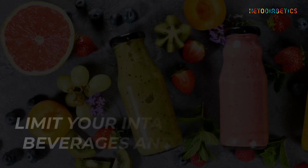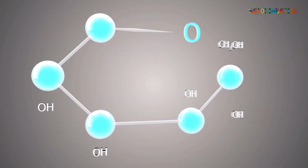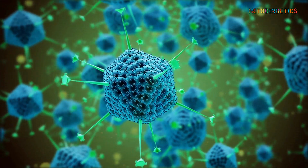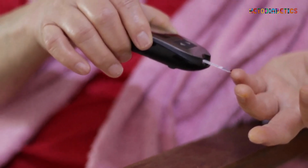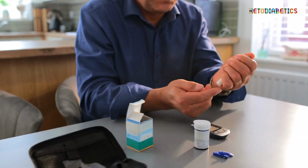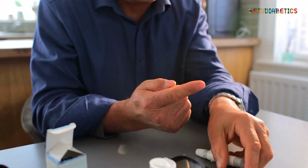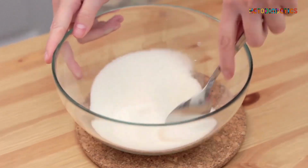3. Limit your intake of sweets, beverages, and fruit juice. Fructose, which can be found in sugar, has been linked to a number of long-term diseases. Diseases like fatty liver, obesity, and type 2 diabetes are on this list. High sugar consumption has been linked to an increase in abdominal fat in observational studies. Many people put on unwanted pounds because they consume too much sugar.